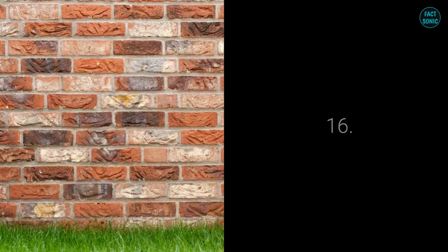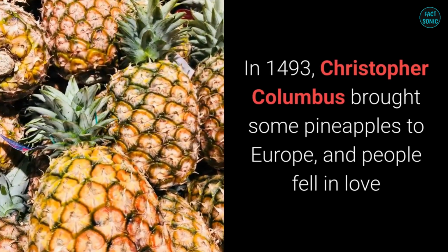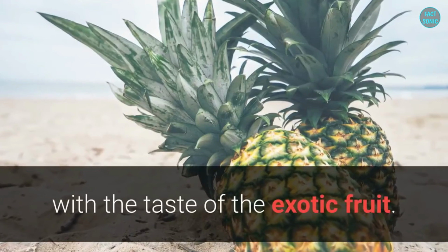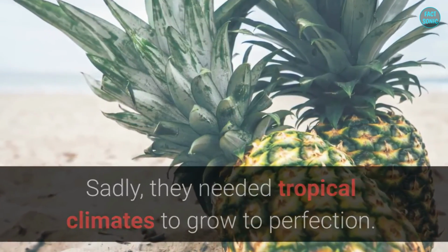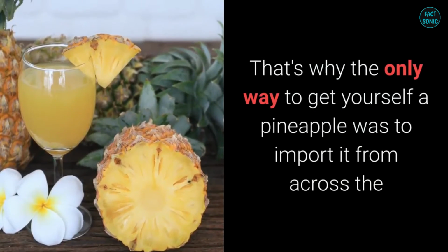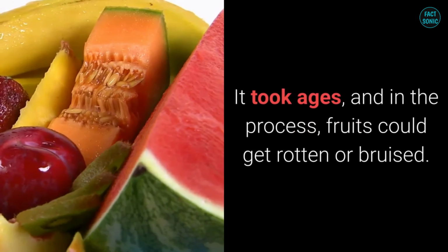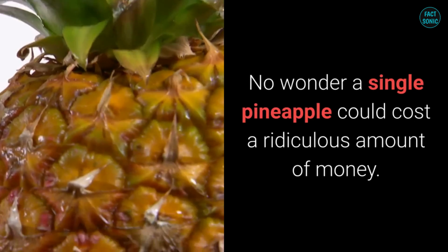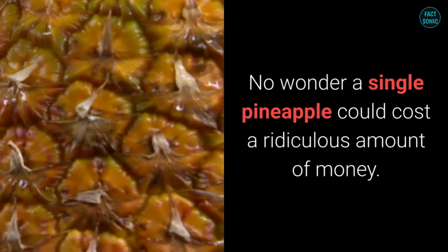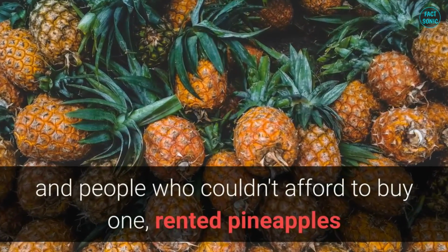16. In 1493, Christopher Columbus brought some pineapples to Europe, and people fell in love with the taste of the exotic fruit. Sadly, they needed tropical climates to grow to perfection. That's why the only way to get yourself a pineapple was to import it from across the Atlantic. It took ages, and in the process, fruits could get rotten or bruised. No wonder a single pineapple could cost a ridiculous amount of money. It became a symbol of status, and people who couldn't afford to buy one rented pineapples for a night to show them off at their parties.